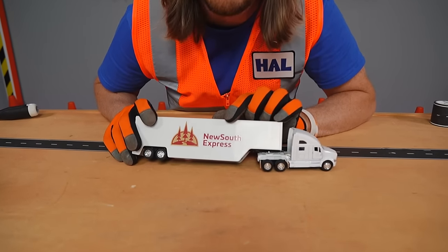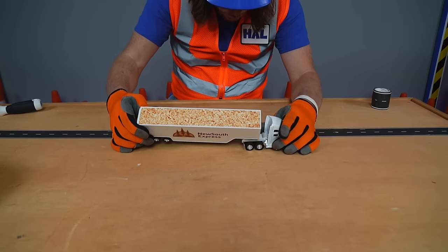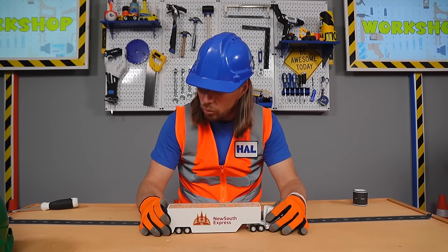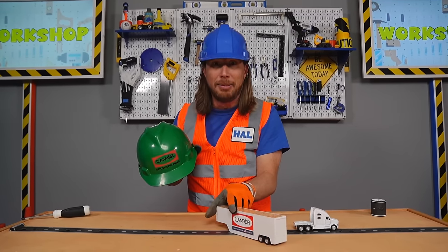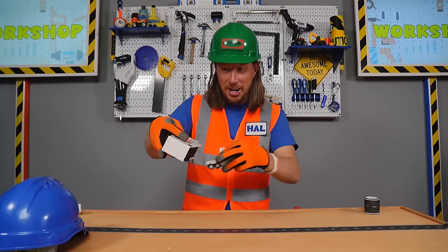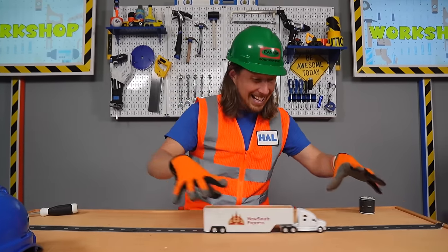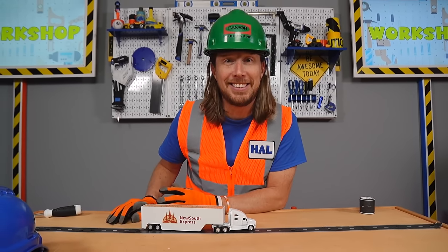Oh, and look at this. North South Express. We actually work with those guys. Well, we got to work with that company and load up a truck full of wood chippings. Oh, it was amazing. Oh, look. We've got a hard hat for the same company. Switch it around. There we go. Now we look official. Oh, here we go, let's try this again. Now we look like an official truck driver. Oh yes, absolutely amazing. I love semi-trucks.